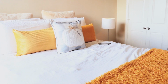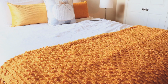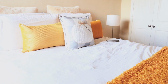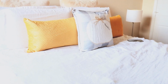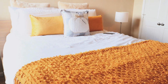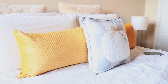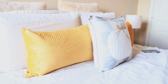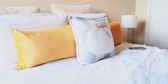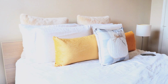Last year for my decor in my living room, I used a lot of mustard yellow, and I was obsessed with that, but I obviously had a different vision for the living room. I'm still obsessed with this color, so I just decided to use it here in the master bedroom. I love playing with different textures, as you can see by my throw pillows. And speaking of throw pillows, I found the mustard yellow throw pillows at HomeGoods. And the pillow with the pumpkin on it, my sister got it for me at Hobby Lobby. And then the rest of the pillows in the back, they're the same as always.